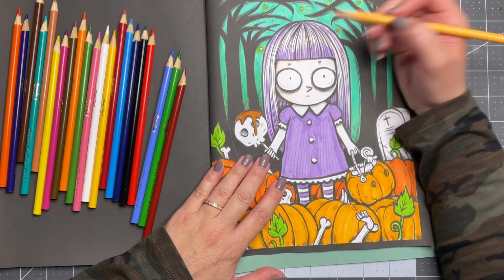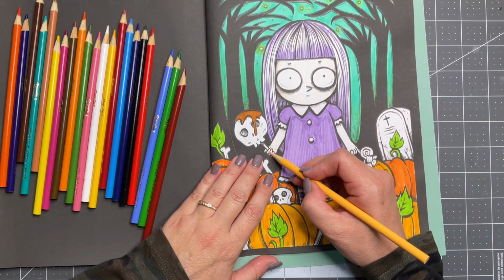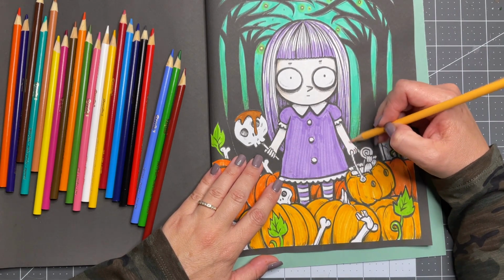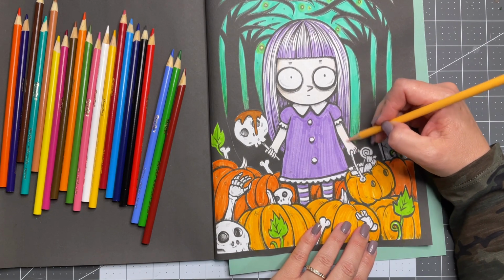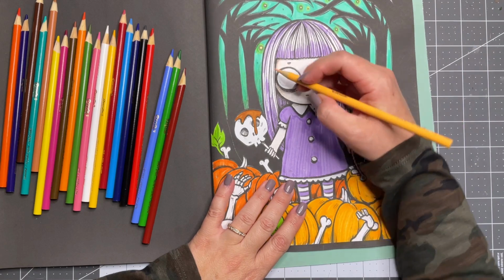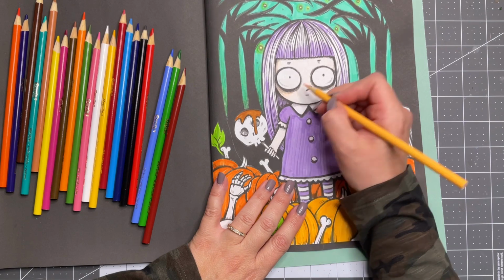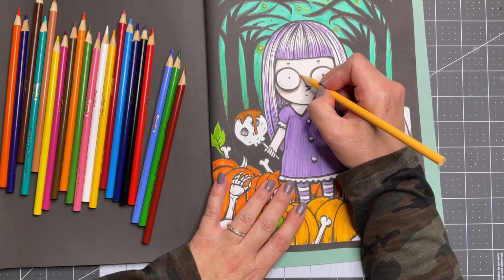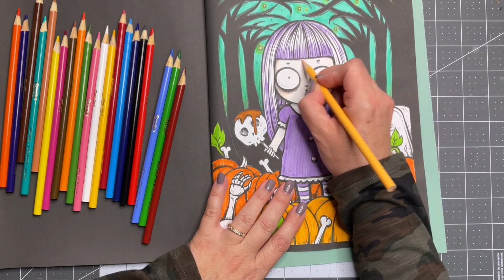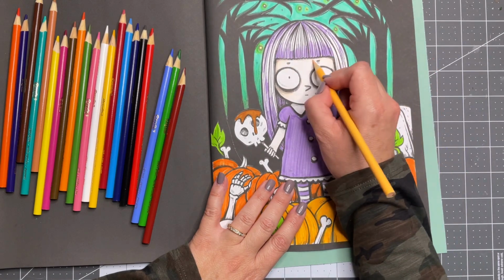So I did a really light layer. I don't want her to have too much tan color because she looks like she's scared and seeing a ghost right now. I mean, that's what she looks like all the time because of her big eyes. But all right, I'm going to darken just around the eyes where the line art shows there's shadows, and kind of help frame her face.